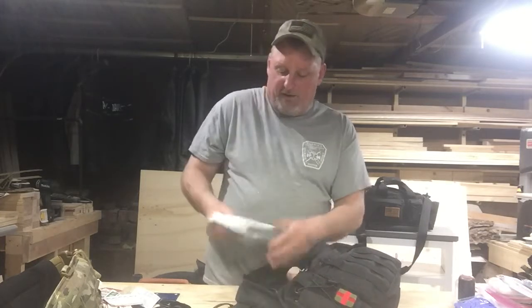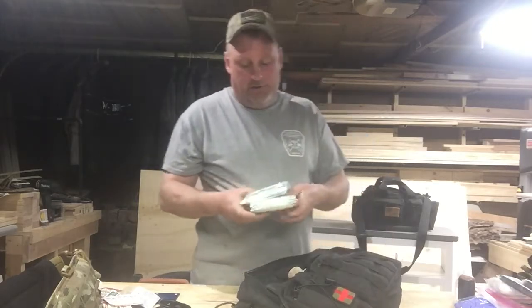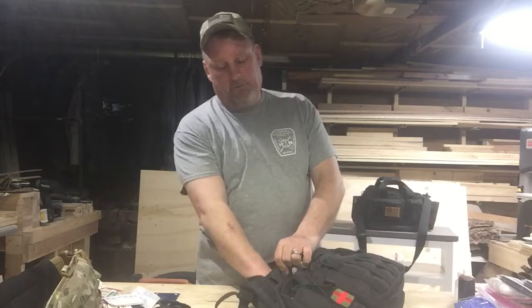Again, larger quantities of 4x4s. And non-stick 2x3s to cover wounds long term.